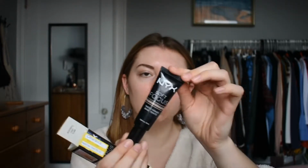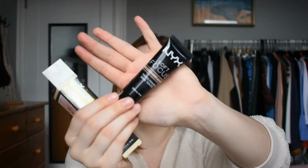I'm a little nervous because one thing, I think it was the primer, is open and I didn't realize it. Oh, I'm holding it in my hand. This tinted primer from NYX was open. I didn't realize it when I bought it at the store. It looks like someone used it. You probably can't tell, but there are little fingerprints of product on here. I'm still going to use it, but probably only once.